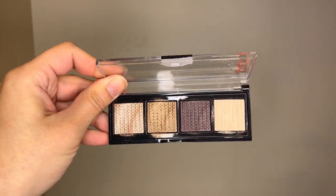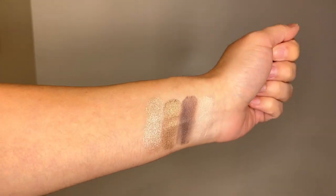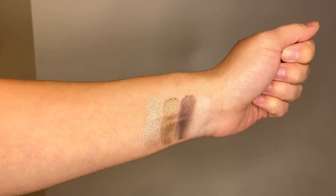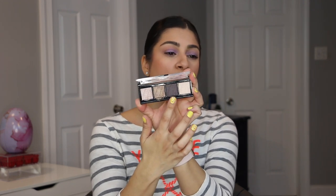I like to layer them with other shadows or shadow sticks or cream shadows. They have satin ones in there, like this one right here, and that's a nice inner corner one. Wasn't a fan of this darker one, but these two, beautiful on the eyes. I really liked it. Very surprised by this. Not gonna lie, very surprised.